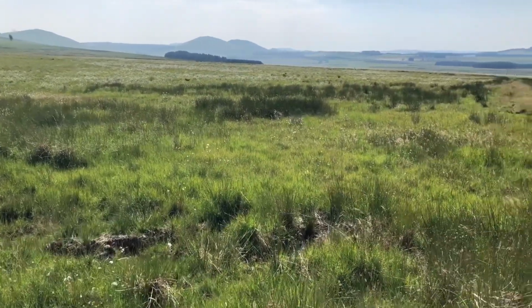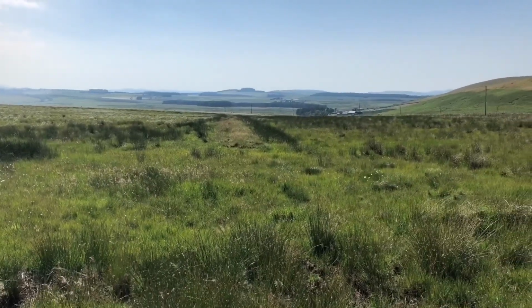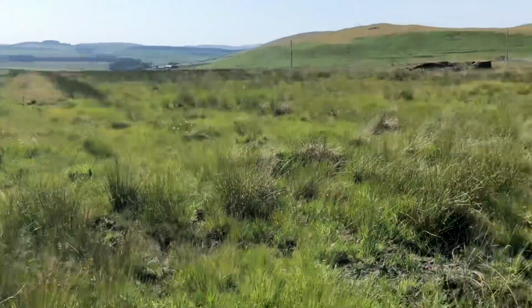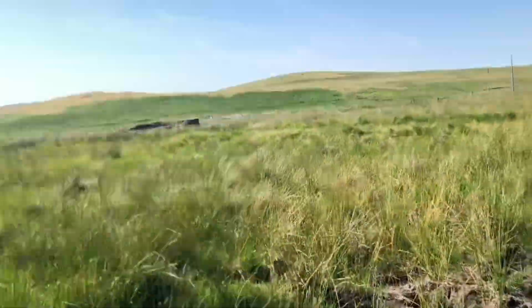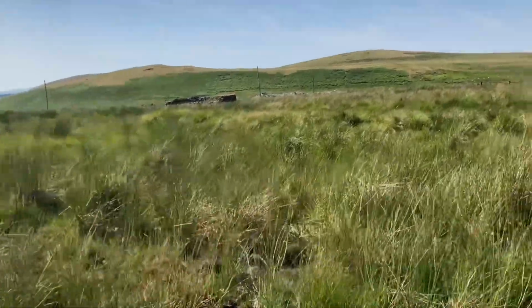It's nearly 28 degrees today, so hot. And there's the north rampart heading off to the west, and if I just come through here, it's normally very muddy, but today it isn't. If you're in luck, I can get to it.